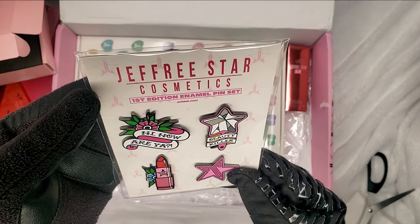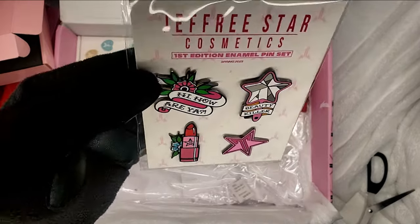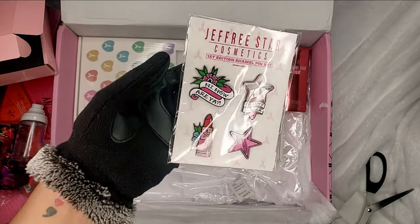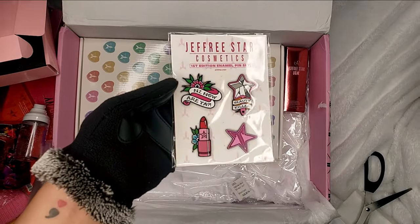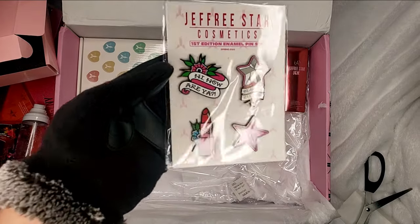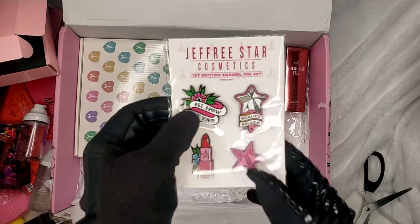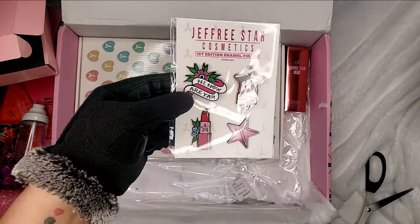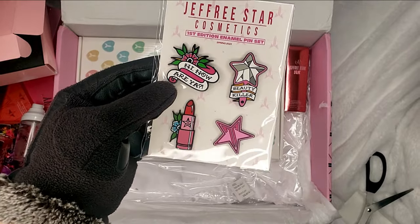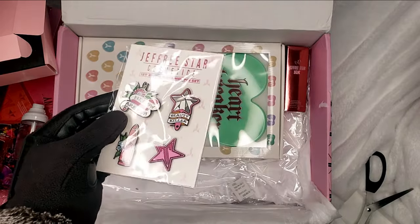This is the first edition of the Jeffree Star Cosmetics enamel pink set. So yes, it says, how are you? I don't know, it's been a long time. I don't know if they're bringing this back or something, but yeah, we have this one in our bags. So we do have the lipstick, hi, how are you, beauty killer, and the star. I love it, it's so cute actually. It's so nice to put this one into the backpack, the white backpack. I'll be like Dora the Explorer.